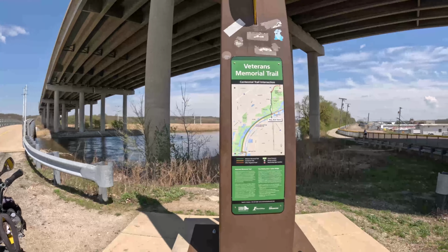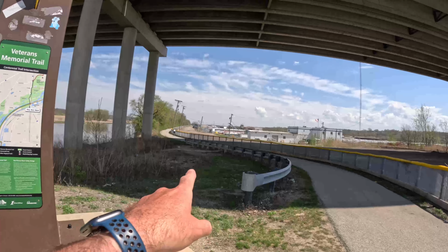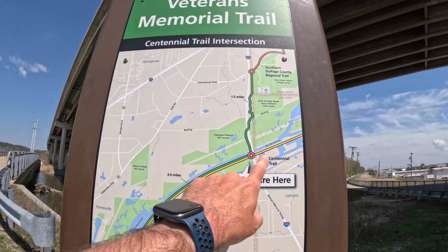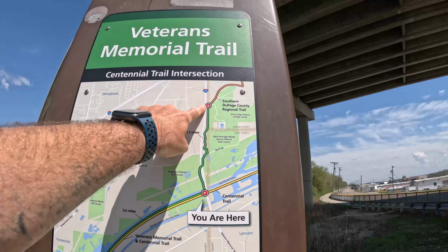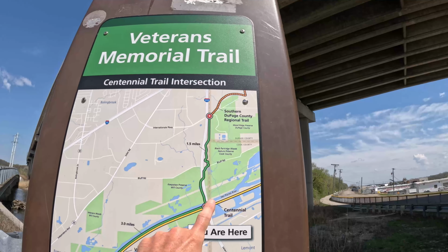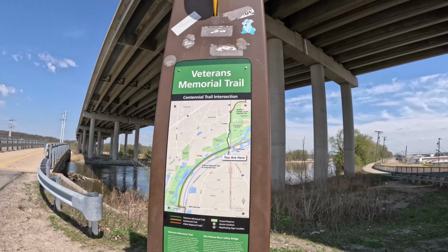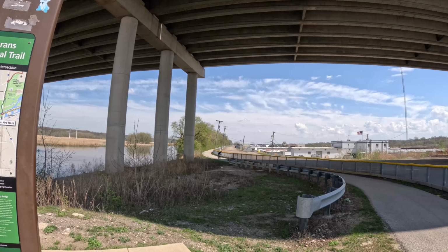Okay, so we made it here to a fork in the road. We're gonna continue on this way on the Centennial Trail here, but it's this intersection right here, this bridge, where the trail breaks off. The Veterans Memorial Trail continues up this way. It looks like it goes to the Southern DuPage County Regional Trail and then back down. But we are not going to check that out right now, but look for that in a future video. So we're just going to continue making our way down the Centennial Trail.